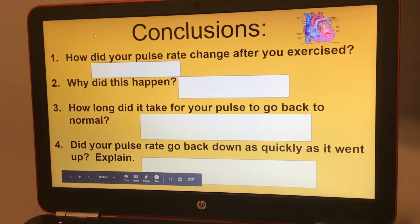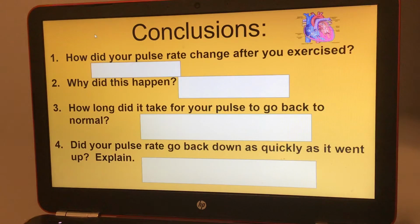Okay, conclusions. So how did your pulse rate change after you exercised? Number 2, why did this happen? And then 3, how long did it take for your pulse to go back to normal? And 4, did your pulse rate go back down as quickly as it went up? And explain.